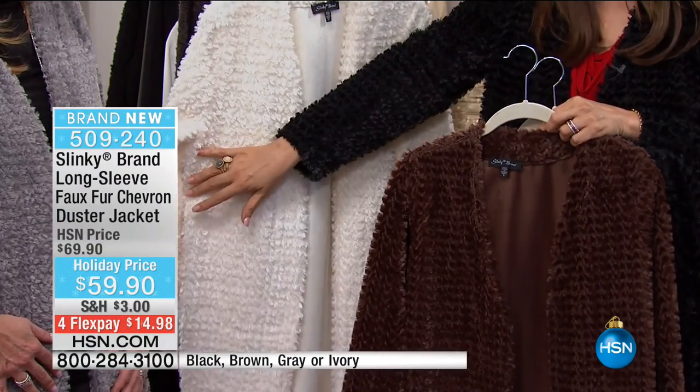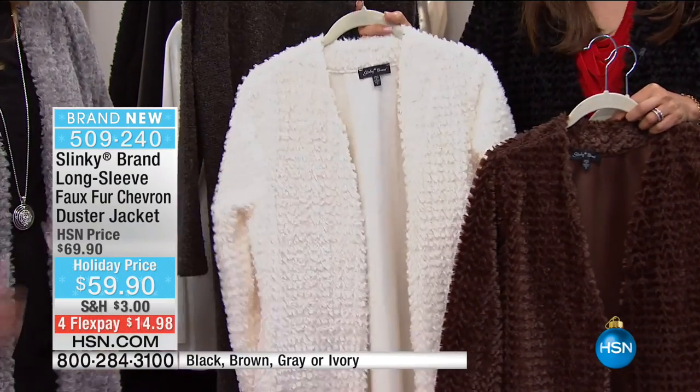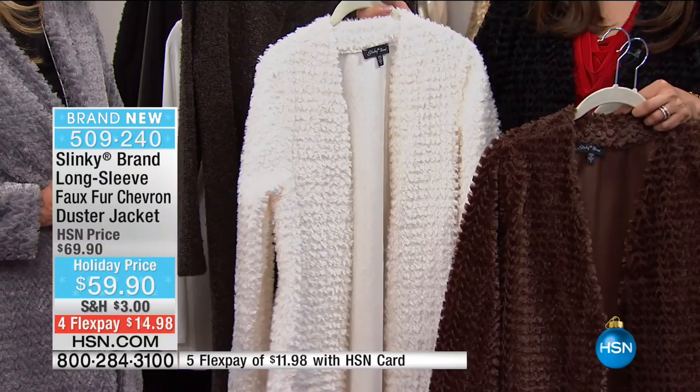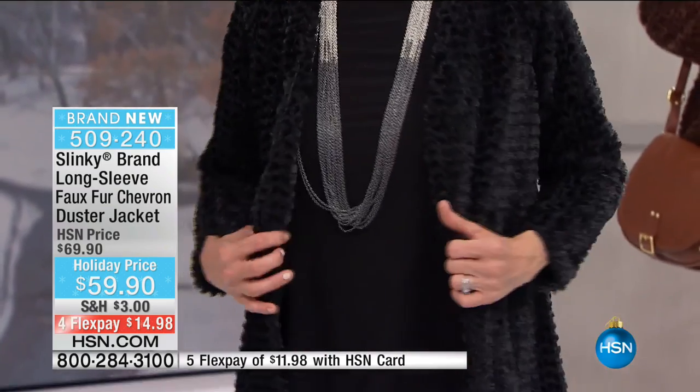You have on the gray, which almost looks heathered. That is wild. Isn't that beautiful? That is gorgeous. And then here it is in the ivory. Gorgeous and delicious, my two words for the show. And this one pretty much epitomizes both of those. This is a very, very special jacket.